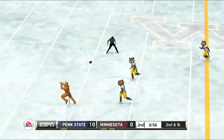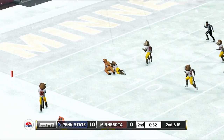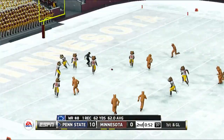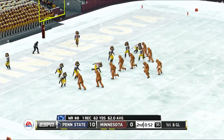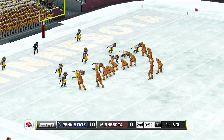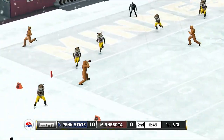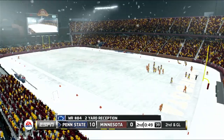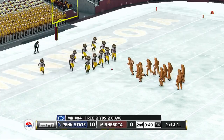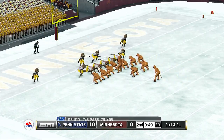He lets it fly, keeps his eye on it, makes the catch. He's tackled right around the 6-yard line. That makes it first and goal. Out of bounds around the 4-yard line. Couple of yards there. You know, this veteran wide receiver is not always easy to stop, so that's a good job here by the defense to slow him down.